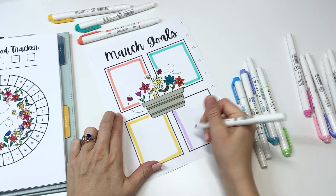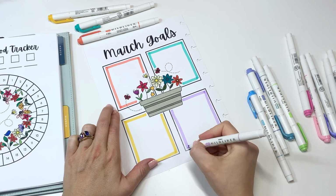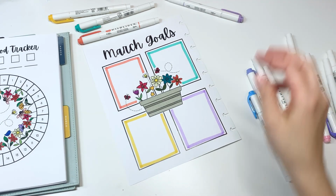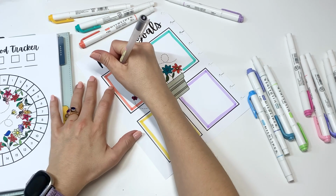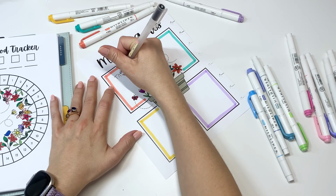All right, so this is my goal page, and I like to set 4 goals here that are kind of big things for the month. Sometimes I look at personal goals or business goals or family goals or social goals, all sorts of different things. And this month I chose 2 self-care and 2 business goals.